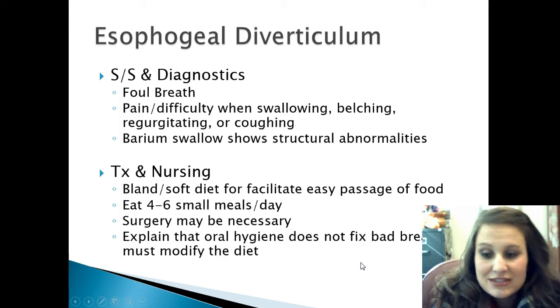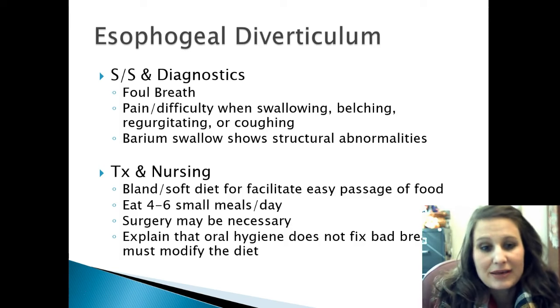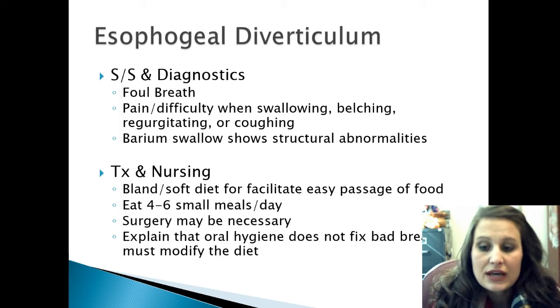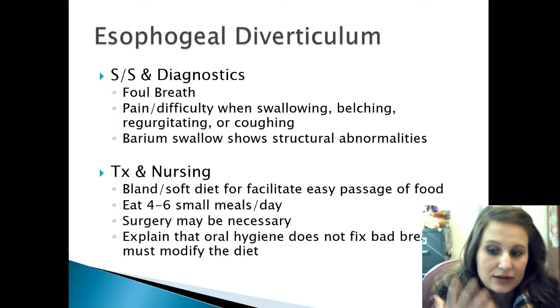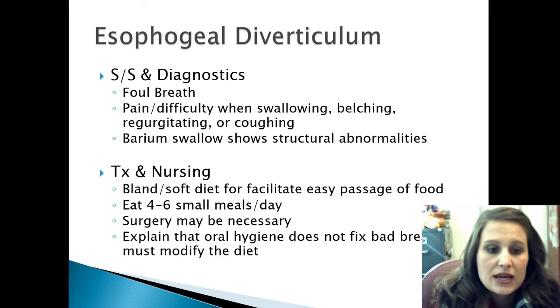Signs and symptoms, the first one is going to be foul breath. So food gets trapped back there and they have really bad breath. They could have pain, difficulty when swallowing, belching, regurgitating, coughing. The barium swallow evaluation, they drink the barium, they do an x-ray. It's going to show these structural abnormalities, and that will be a definite diagnosis for us.